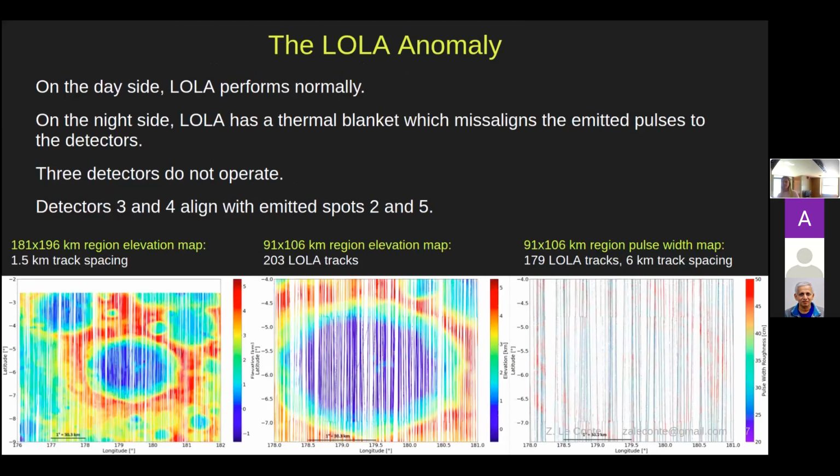There is also a LOLA anomaly that I encounter, and this is when on the night side the instrument gets too cold and the thermal blanket retracts the detectors, misaligning them, resulting in only 2 of the 5 spots being detected. This is shown in these maps of Daedalus. The left-hand map is of the whole scope of the site. The central map is a zoomed-in image which shows the track coverage and the elevation measurements. And then finally, this is the pulse broadening measurement, which gives us a roughness measure. Here you can see that the anomaly really is observed.